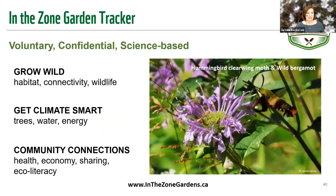I think it's really important to note that the Garden Tracker is voluntary, confidential and science-based, and the information that is collected can be grouped under sort of three broad buckets. The first one is biological. So we look at habitat connectivity, wildlife sightings. So many of the things that we've been talking about during this webinar can be recorded in the Garden Tracker.